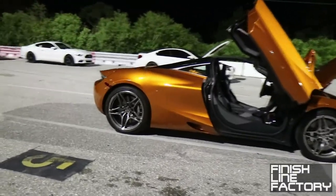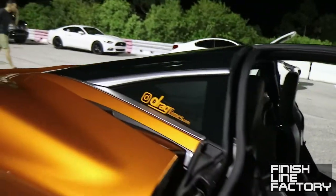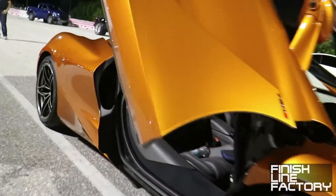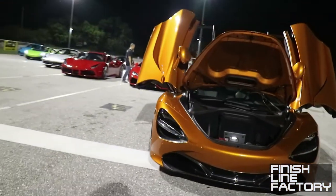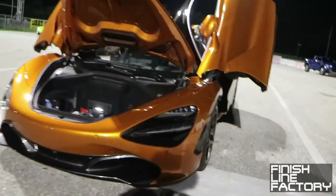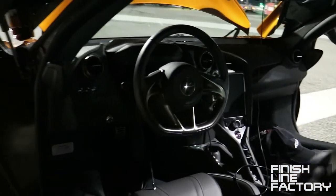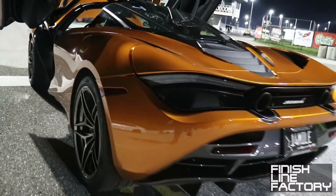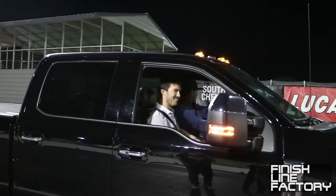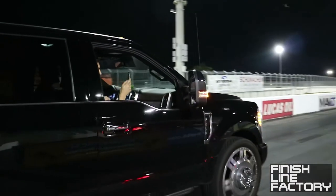Here is another 720S. And this one has a particular owner. You might know him. DragTimes guy. Look at this. This beautiful burnt orange color. There's the eye socket headlight. There's Billy Johnson and Vanilla Ice. That's great. Beautiful truck, though.